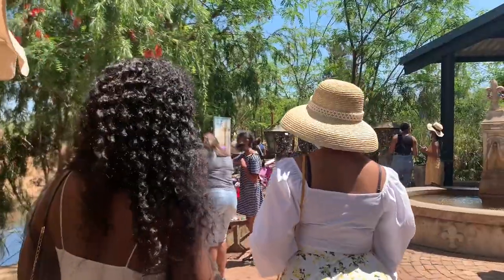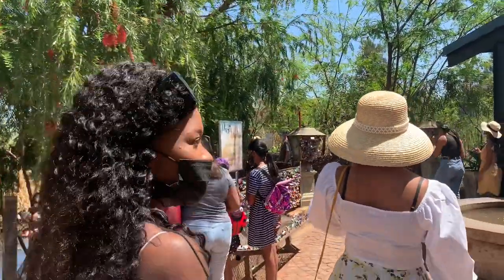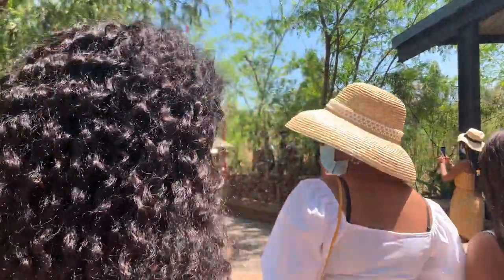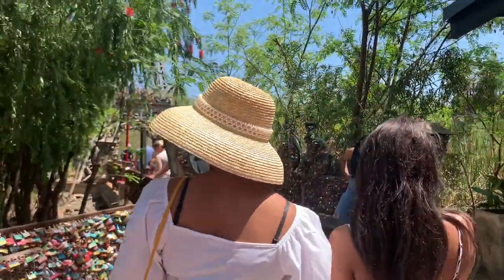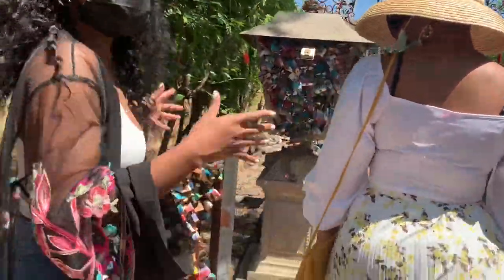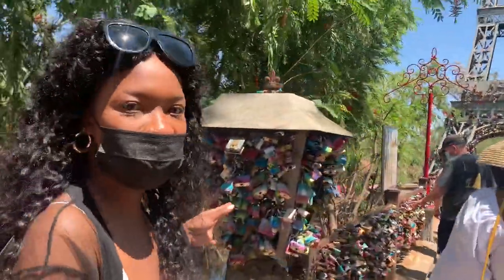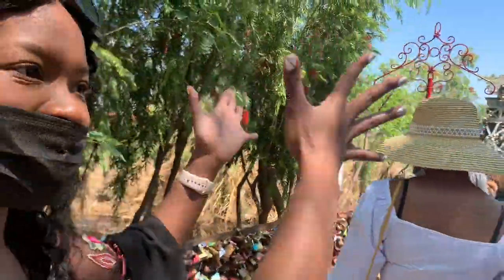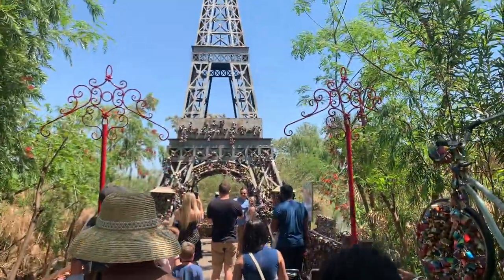I need to go check if my love lock is still there. Do you think you're gonna find it? Can you even remember where we locked it? This is called the Love Lock Bridge. I guess you know that in Paris they have that Love Lock Bridge, and then the Eiffel Tower. That's the whole rationale.